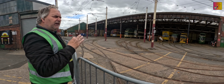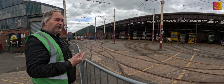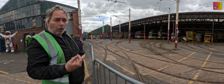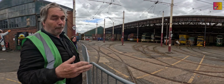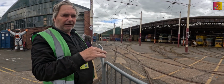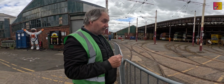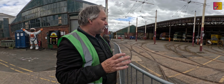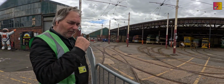In the 1960s, early 70s, they realised that the way forward was what's called OMO, or one-man operation. I know that's not politically correct now, but it became one-person operated, which is more correct now. But at the time, it was mainly men driving these, so they became known as OMO cars. There are two or 3 that survive in various forms. One's at the back in here somewhere.